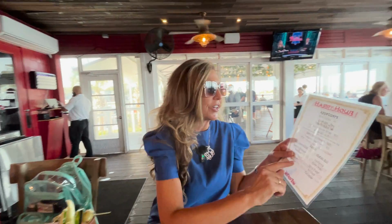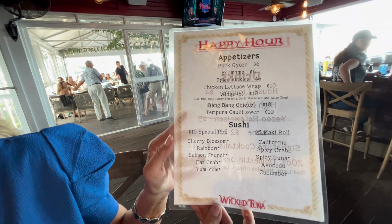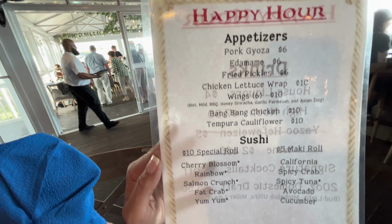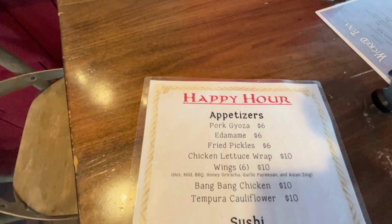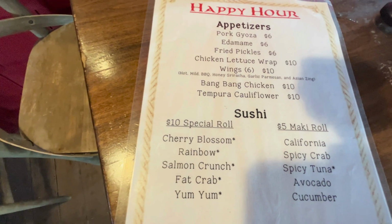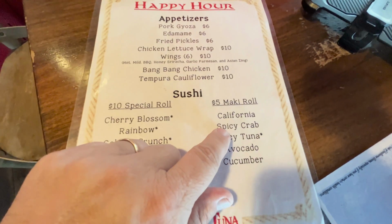So we're going to try their sushi. And they're having half-price sushi from 4 to 7, Monday through Friday. We'll verify that just to make sure it's right. We're going to try the whole line of sushi rolls. We're going to try several of these sushis. Well, we're going to get the whole line, right? You want the whole line on this side?